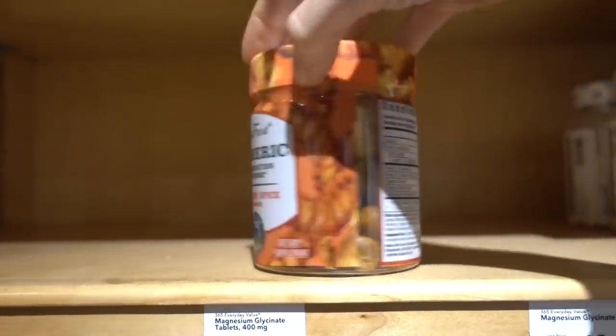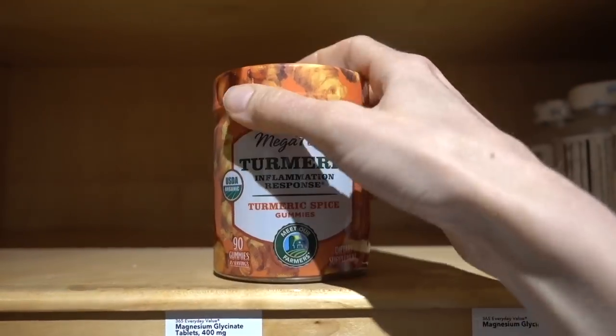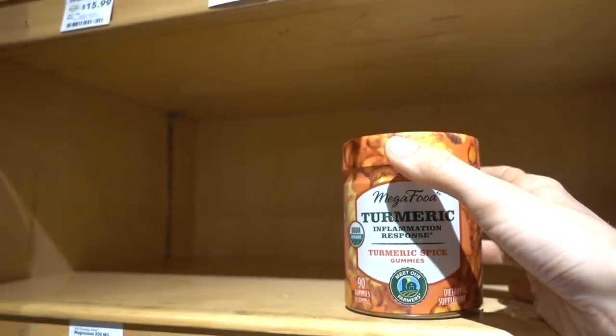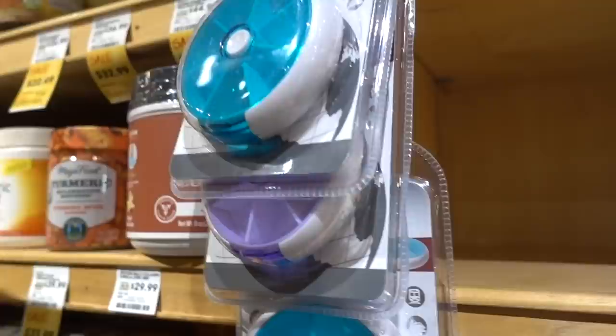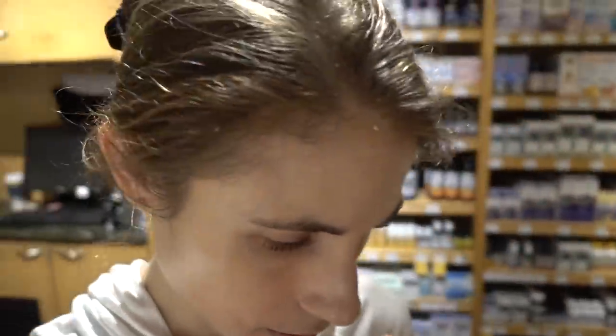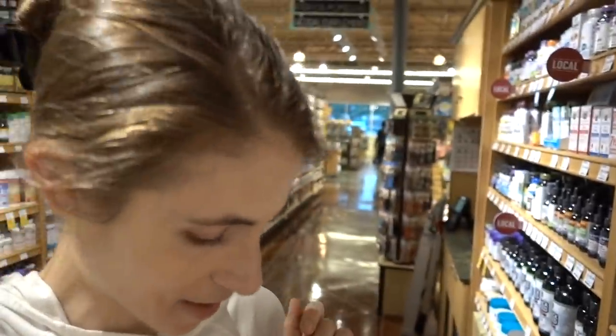I'd be interested to try these. But the Hum vitamins, quote vitamins, they're just glorified candy. I love those. They're really good, and they're vegan. Yeah, Hum has an orange hyaluronic acid supplement or whatever. It's good.